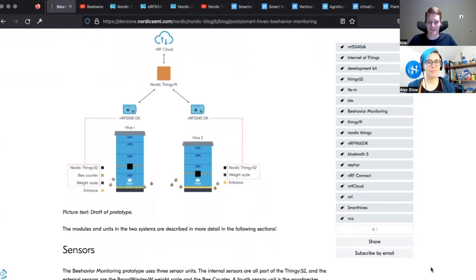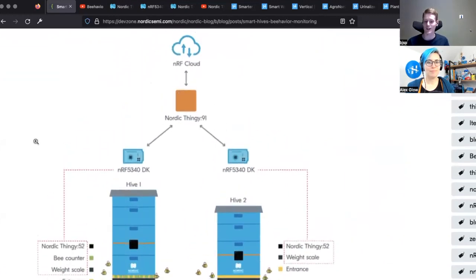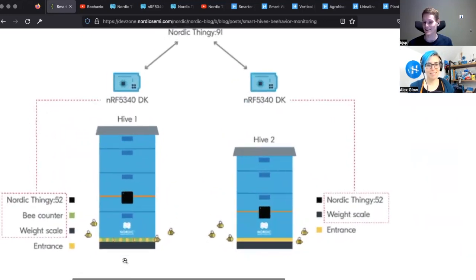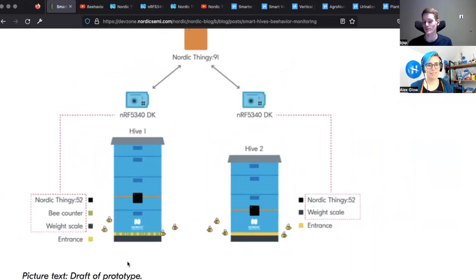So here we see a really great figure of how the system is tied together. Inside each of the hives, you have a Nordic Thingy:52. That measures air pressure, temperature, and humidity. And at the bottom of the hive, you see that black strip there. That's a Bluetooth-enabled scale with a built-in temperature sensor as well. And that weighs the hive, and the beekeeper then knows when it's ready for harvest, or if the bees have swarmed. So basically, if they've eloped and set up shop somewhere else.